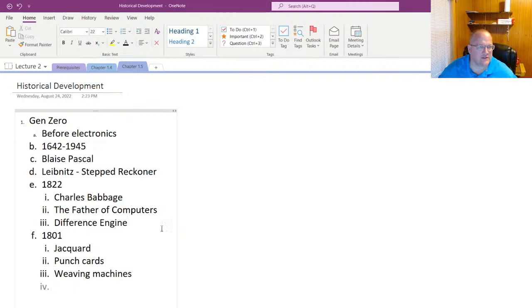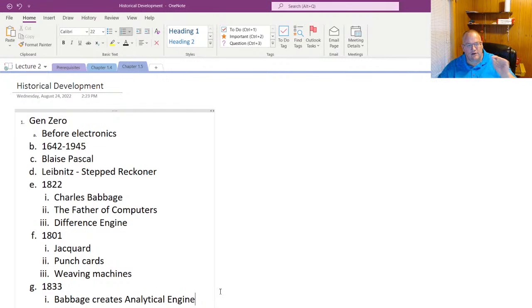In 1833, you see Babbage again. He creates the analytical engine. Here's the thing, though. He got the difference engine to work. He did not get the analytical engine to work. He designed it. It was an improvement. It used those punch cards that he learned about from Jacquard. And this actually enters in another character. First computer scientist.